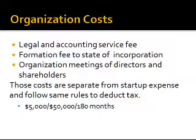Those costs are separate from your startup expense, but they follow the same rules. You can deduct the same way: the $5,000 up front deduction, and when the total exceeds $50,000, you need to reduce it dollar by dollar, and the same period of 180 months applies.